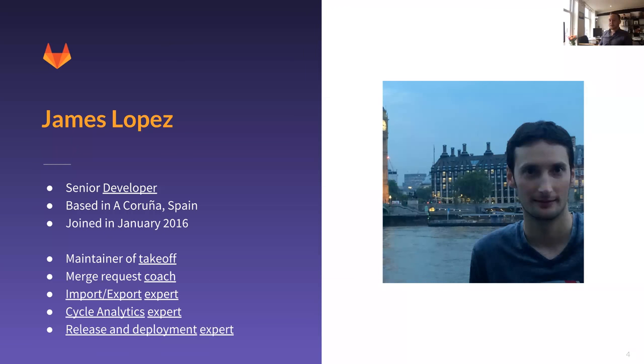James Lopez is a senior developer on the platform team. He's based in A Coruña in Spain, and he joined a little bit over 2 years ago. He maintains Takeoff, which is a tool that we use to deploy to GitLab.com. He's a merge request coach, which means that he helps community members get their contributions to GitLab ready, with our requirements for spec coverage, documentation, all of this stuff.